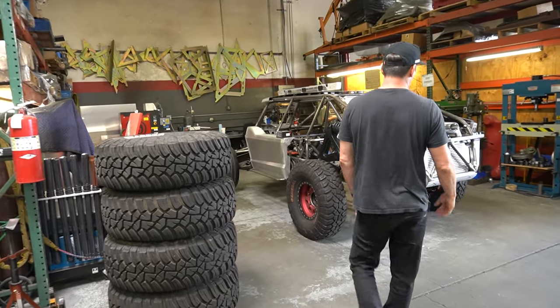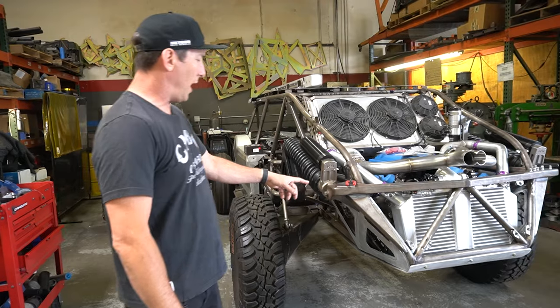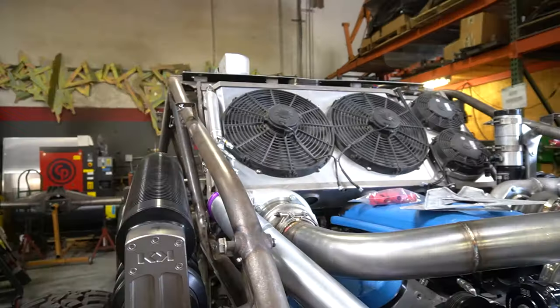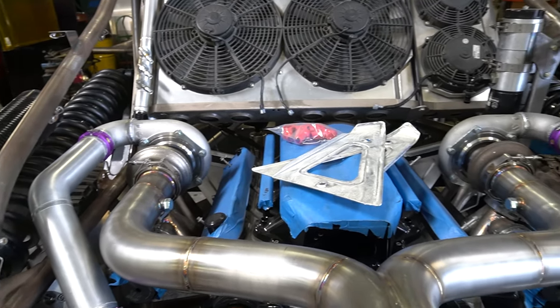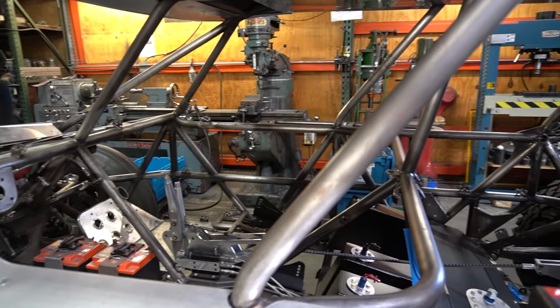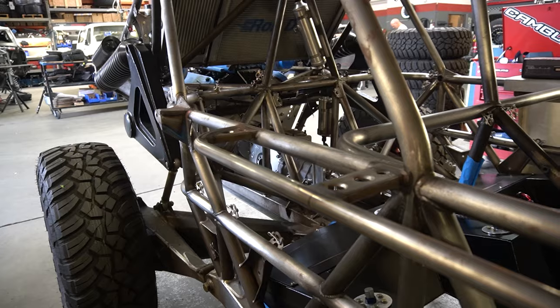But this is Jason's buggy here. This runs a full LS engine, twin turbocharged. This has our Kinetic shocks on the back of it on a full cantilever system. And this is a build in progress that will get done for next Glamis and off-road season. He's picking out different colors, getting ready to start coating the car.